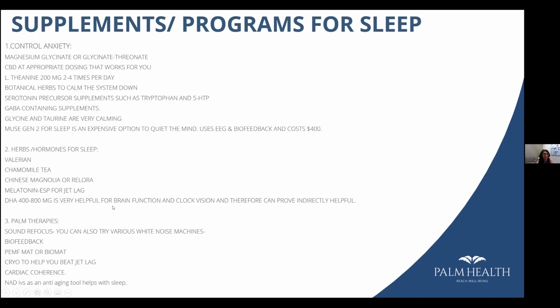Some of the therapies that we offer are sound refocusing, very similar to it, various white noise machines that are out there that you can get, biofeedback. It's kind of like the Muse, but it's a little different because ours uses more of acupuncture meridians. PEMF and MAT can help immensely with stress reduction. Biomat is also helpful for natural energy frequencies in your body.